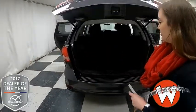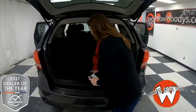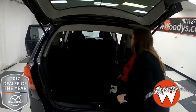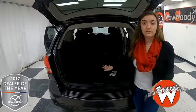Looking into this trunk, you do have tons of space back here. This does lift up to give you more room down below, and these seats can also fold forward to give you more space. So if you don't want to have that third row, you can have it lay down and give you a wider trunk area.